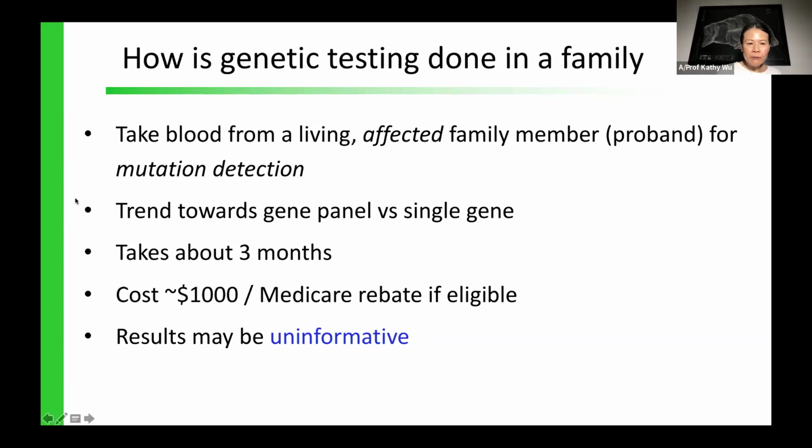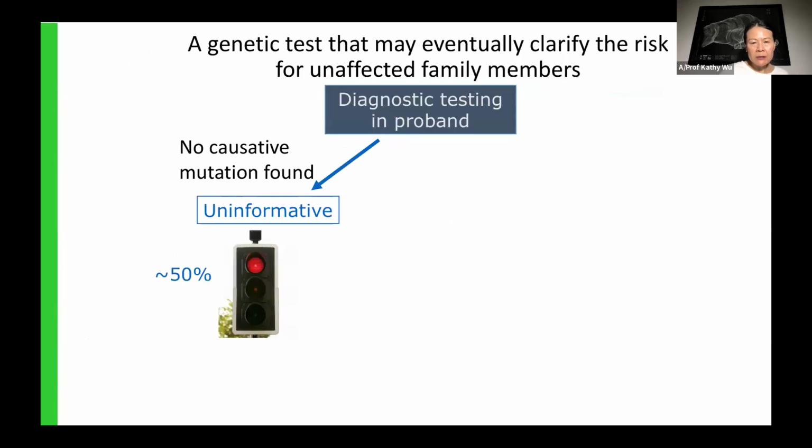And as I mentioned before, we are moving towards gene panel testing rather than single genes. The process takes about 3 months, and it would cost the hospital or the laboratory $1,000, and there's a Medicare rebate if the patient is eligible. The results may be uninformative, and I'll explain what that means.